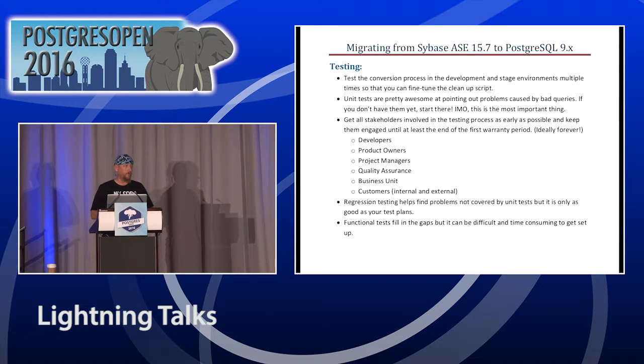Testing is very important when you're doing something like this. You have to test the conversion process. You have to fix problems that come up. I had to do this in dev. I had to do this in stage before we could actually go to prod. Unit tests are great because they make changing queries a lot easier. Your unit tests will start failing if your queries are bad.